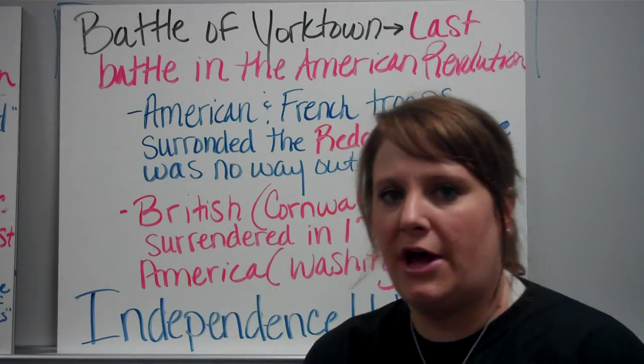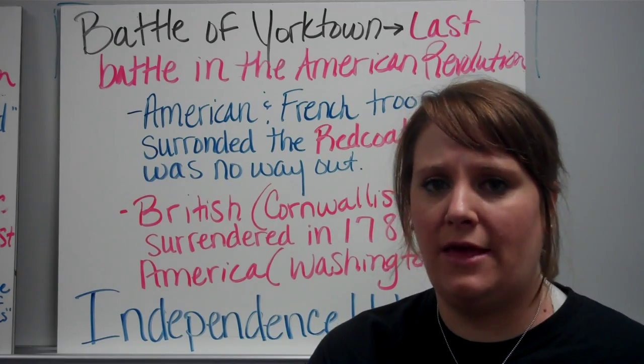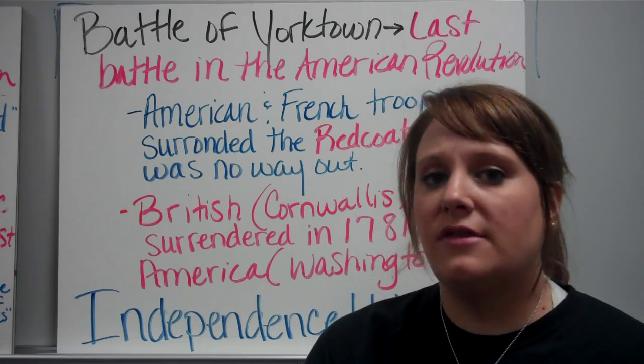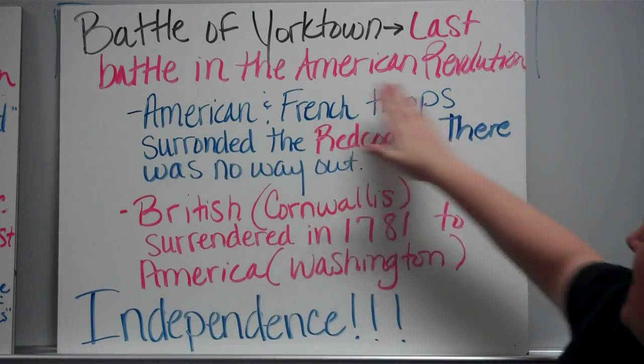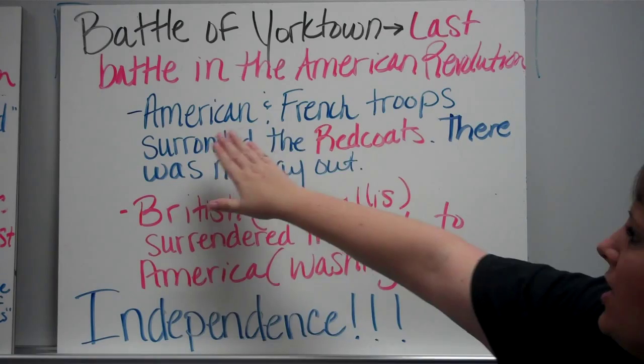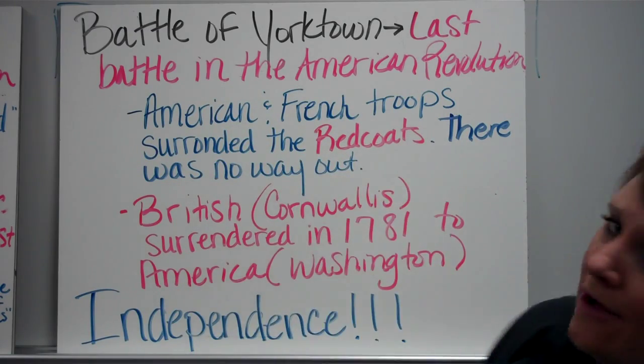Okay, the last battle we're going to talk about, and please keep in mind there were many battles in the American Revolution. These are the key ones that I want you to know. So the last battle we're going to talk about is the Battle of Yorktown, and this is the last battle in the American Revolution. American and French troops surrounded the Redcoats, and there was no way out.